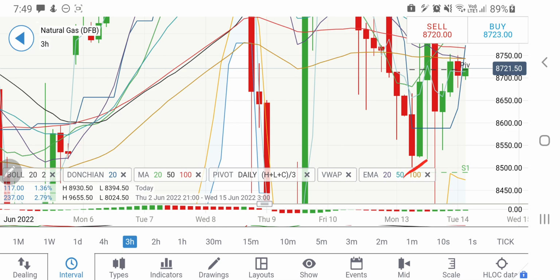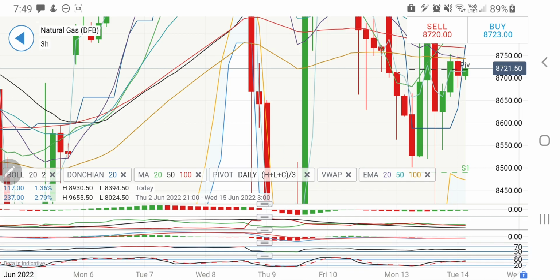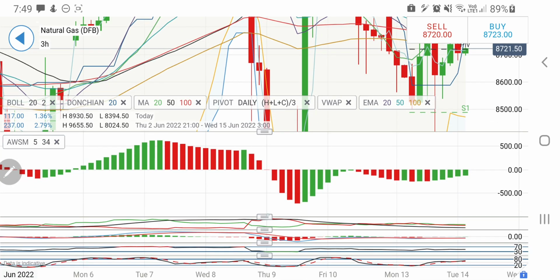How low can it go? It can come back towards 8.6 first, and below that we can expect 8.55, 8.5, and below that a sharper drop to appear in natural gas.